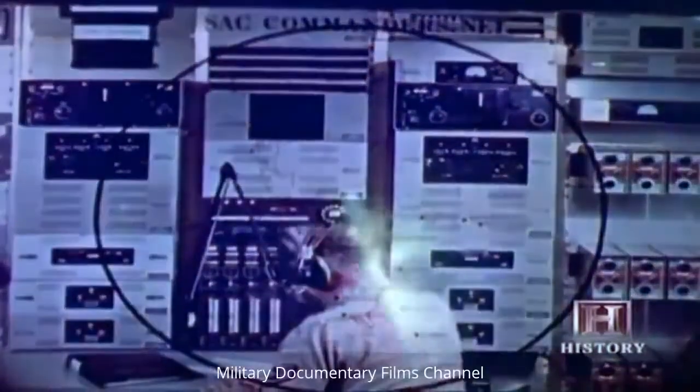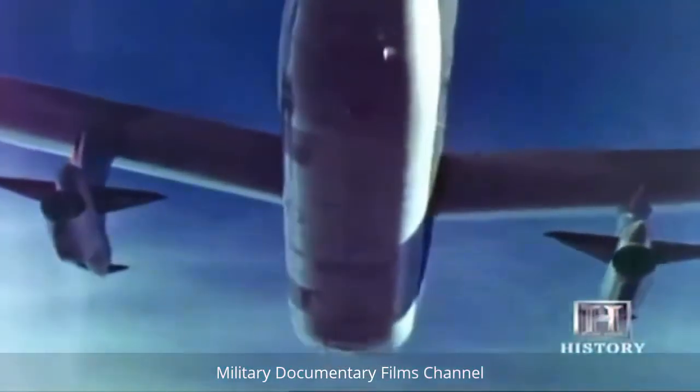But SAC is also alarmed at the Soviet Union's new improved radar and SAMs, surface-to-air missiles. SAC is determined not to let its giant B-52 bomber fleet become a sitting target for the Soviet Union.